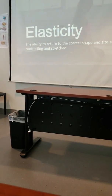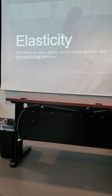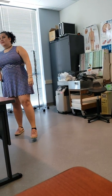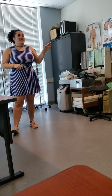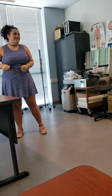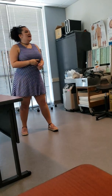Elasticity. So I have the yoga woman here. The ability to return to the correct shape and size after contracting and stretching. So whenever you do yoga, it stretches out your muscles, but it actually is very good for them because after a long day of just sitting around, you need to stretch your muscles. So desk jobs, I definitely suggest doing yoga.